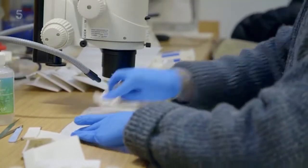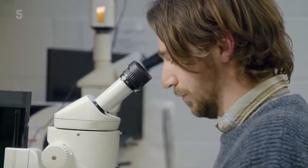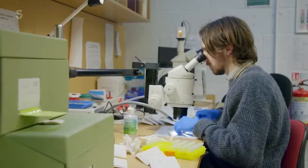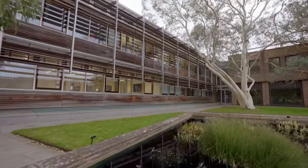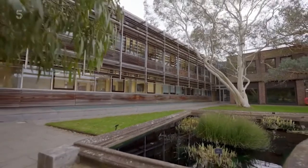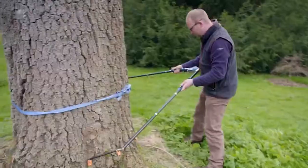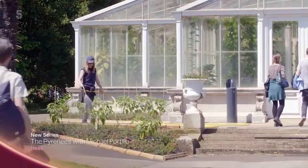And the painstaking process of examining every box has its own rewards. You put it under the microscope and it's like a whole new world that no one else can see, it's just you. Everything they find is added to the Tree of Life and shared with scientists across the world. It's just one part of the amazing work that goes on here every day of the year. And what a year it's been.